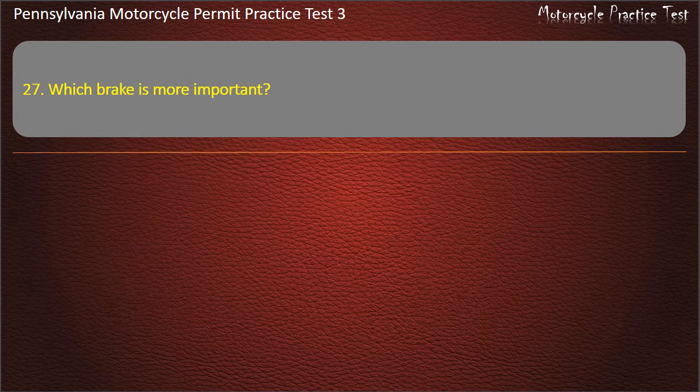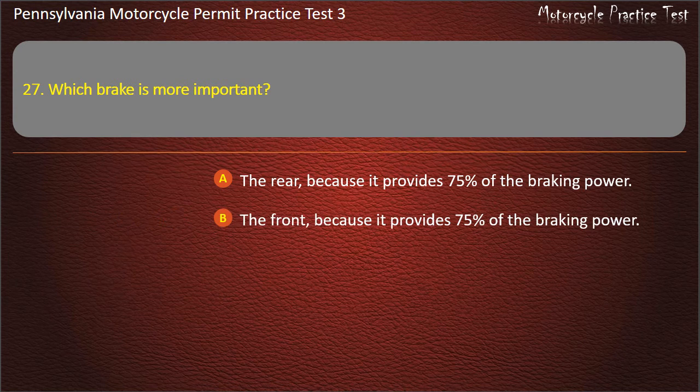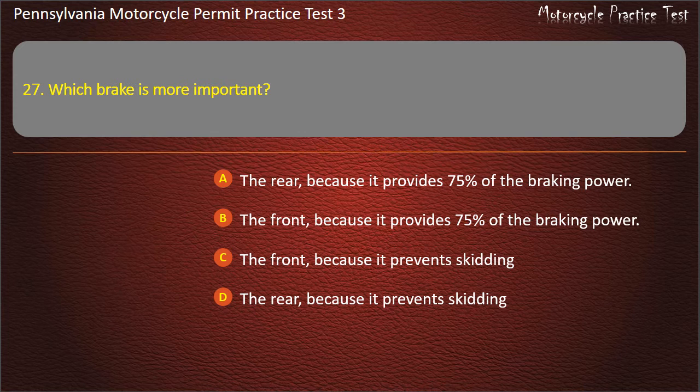Question 27. Which brake is more important? The rear, because it provides 75% of the braking power. The front, because it provides 75% of the braking power. The front, because it prevents skidding. The rear, because it prevents skidding. Answer. The front, because it provides 75% of the braking power.